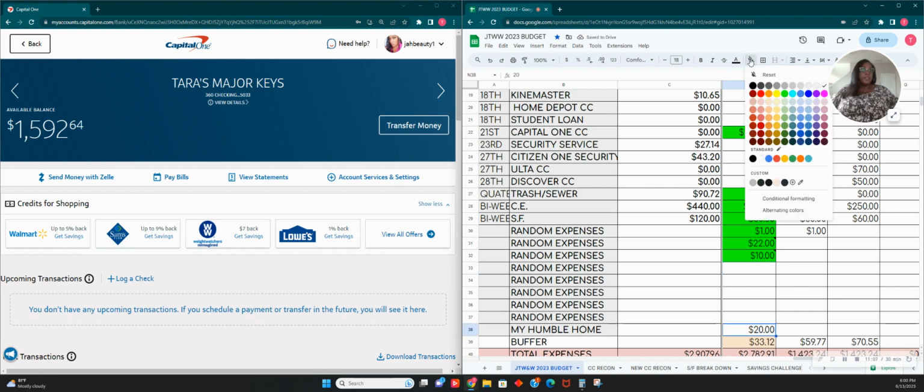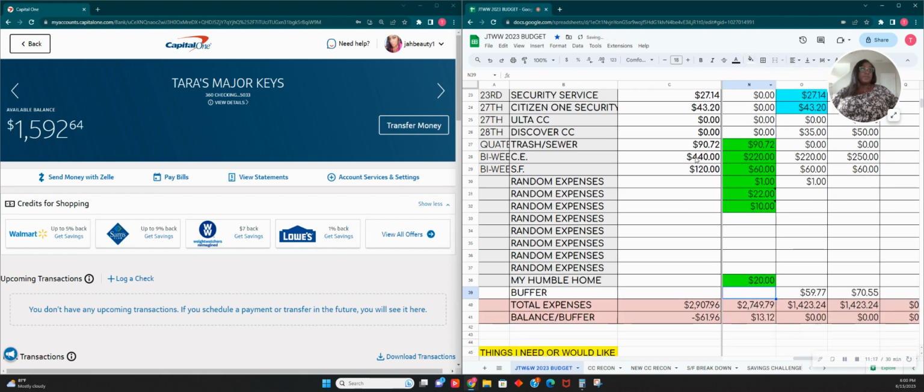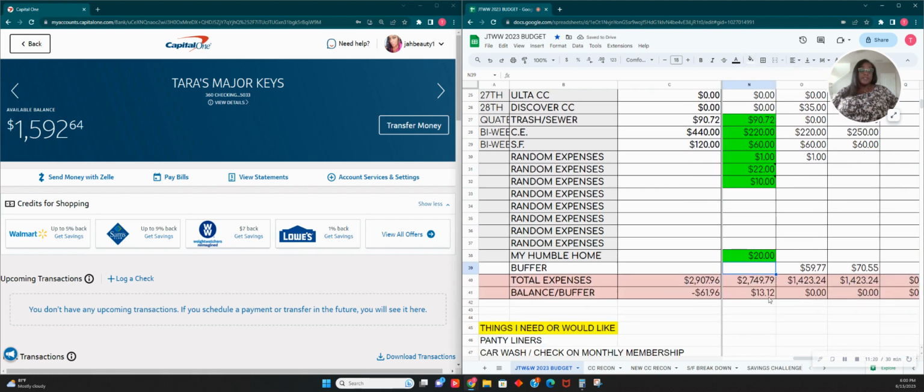That's probably my bank saying, you just lose money. Or no, that's something else going on. I don't know. And then, so let me take this out of here. What do we actually have left? Should be $13.12. And the $13.12 we're going to put to our savings, to our emergency fund.